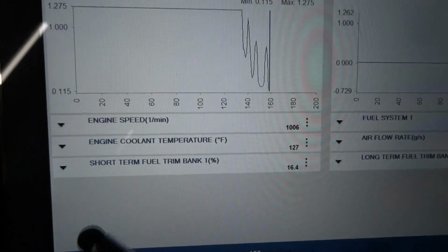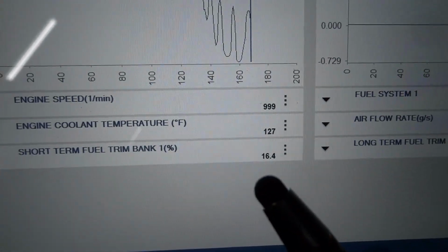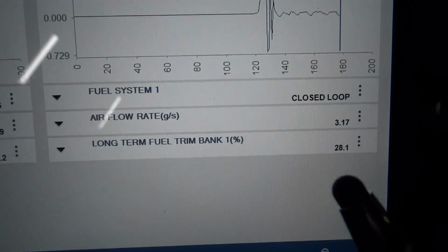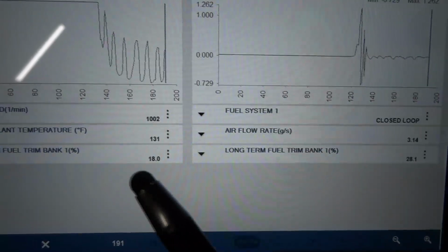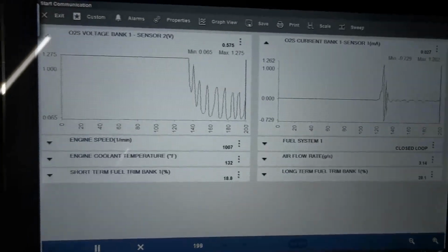And let's watch our short-term fuel trim numbers. So we have about 17% on the short term, which is a lot. So 18% and 28% on the long term. Okay, so you can add these two together. We are way over 10%. So we have a problem, guys.